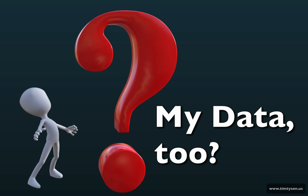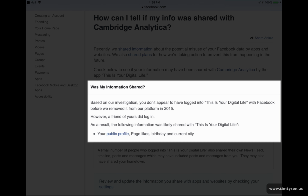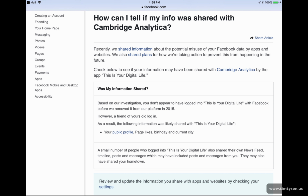Again, your data could have been given to Cambridge Analytica without your ever knowing anything about it or explicitly consenting to it. Currently, the only way to know is to use the link provided in this screencast and in the show notes below. As you can see, they got my information because one or more of my friends played their online game. I had no idea and would certainly never have consented to this.